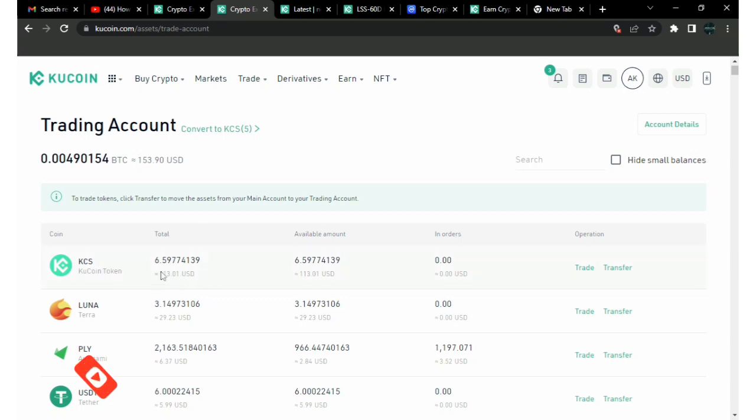We have about $100 worth of KCS. Then we have some Luna tokens, PLY tokens, and we also have some stable coins, USDT, which you can put into use. So instead of leaving your assets in your main account, you can put them into use if you are not currently using them. You need to transfer your asset from your trading account to your main account to do this. But if you have some funds in your main account already, there's no need for you to transfer these assets.